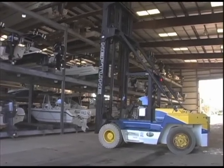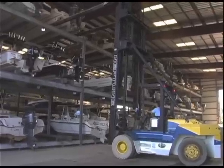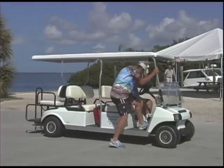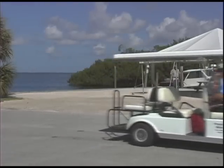Although location is the marina's best feature, there's a lot of other reasons to choose a facility. There's a lot of options when it comes to storing your boat. Look into one that makes it easy for you to get on the water. Pineland Marina has a reputation for being a one-stop shop. Parking is rarely a problem, and they even have golf cart service to and from your vehicle.